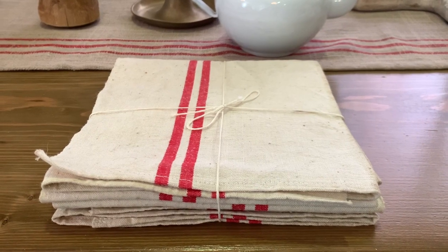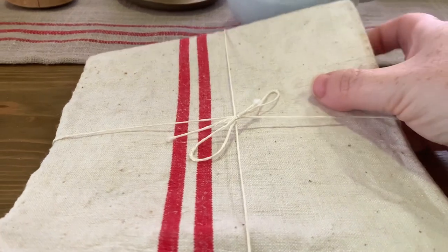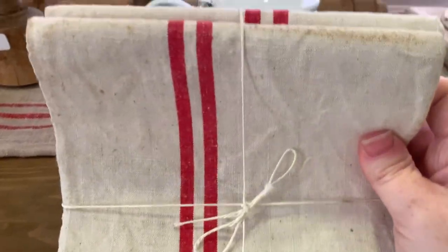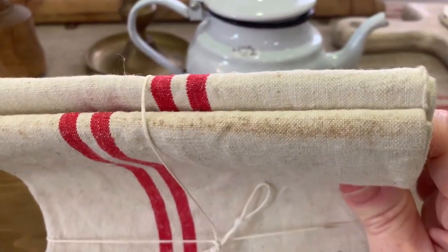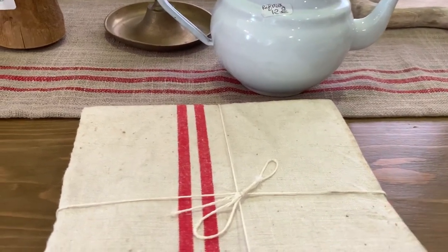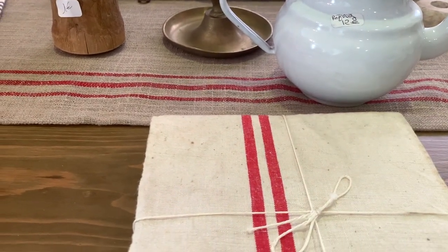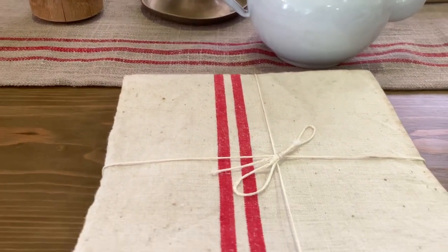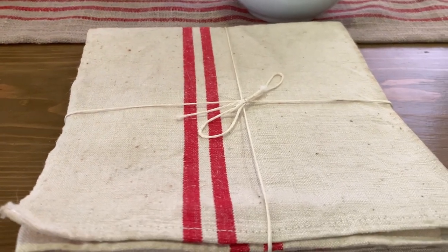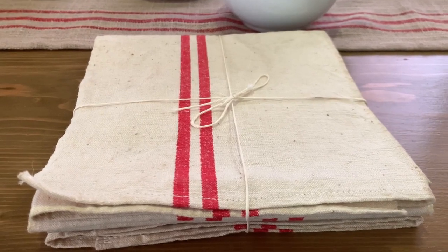Okay, so for the first fabric item I want to share with you, I found these really cute red striped French grain sack tea towels. These came in a pack of two, tied up so cute with the string. And these were 12 euros. And as you know, I love the red stripes. As you could tell here, I have the French grain sack striped table runner. And I also love the red toile that I have in my home, as you know. So these, of course, caught my eye right away.